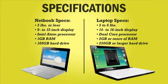But what about on the inside? Specs for a traditional netbook include a 1.6 gigahertz Atom processor, 1 gig of RAM, and 160 gigabyte hard drive. For a full-size laptop, we're talking about a 2 gigahertz processor, usually dual core. We have 2 gigs of RAM or more, and a 250 gigabyte hard drive. So full-size laptops are great for intense multitasking, gaming, and video editing. But netbooks are ideal for anyone who is looking to get online in a pinch.